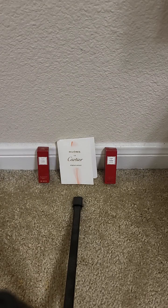I bought other Cartier samples, and they kind of came with the samples I was ordering. But I was happy to get them. I didn't think that they would be too good or anything, but I was surprised. Once again, Cartier has surprised me. They're a good house. I would say this is one of the best designer fragrance houses out there.